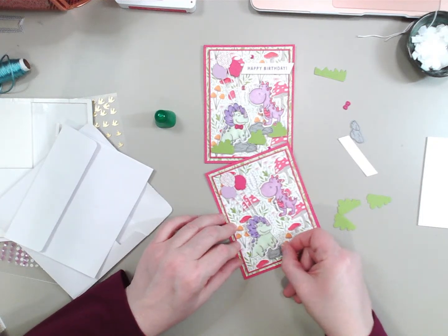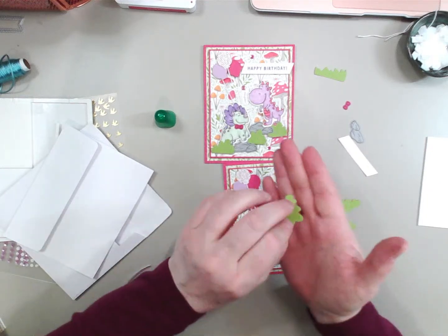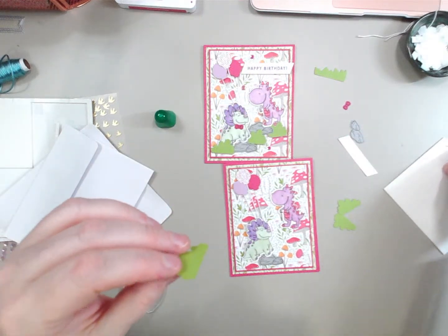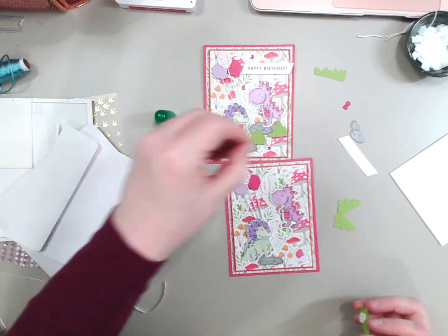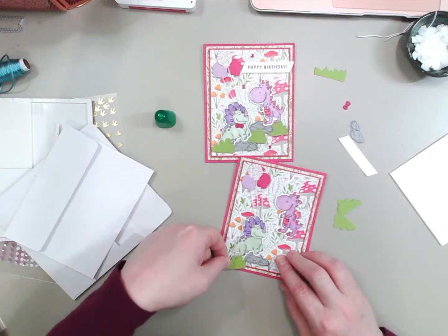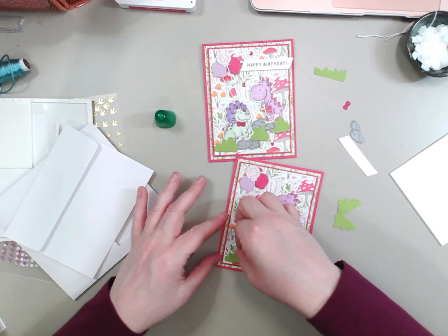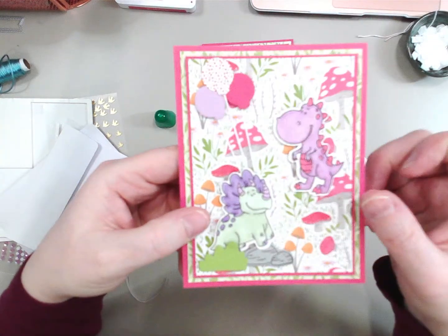Then I'm going to take one of these. This is what I think they intended the grass to look like. I used it for this card because I thought it kind of resembled the mushrooms on here a little bit. And I'm just going to stick this so that it's going over a little bit of the rock here, and it's covering some of his feet, so it looks like he's standing in grass.